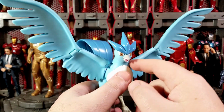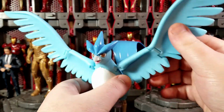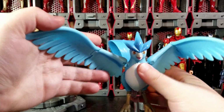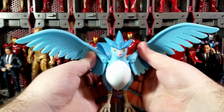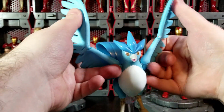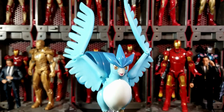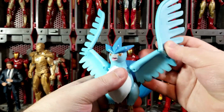The only thing I wish on this Articuno is I wish it had something different going on with the head, but we'll get to that in a minute. So how's the articulation on Articuno? Well, the wings are on a hinge, so you could get them both hinged down like this for, let's say, some sort of a different attack, or a flapping thing. And then they both do go back, about that far, so that's how far back you could get on the hinges with the wings.